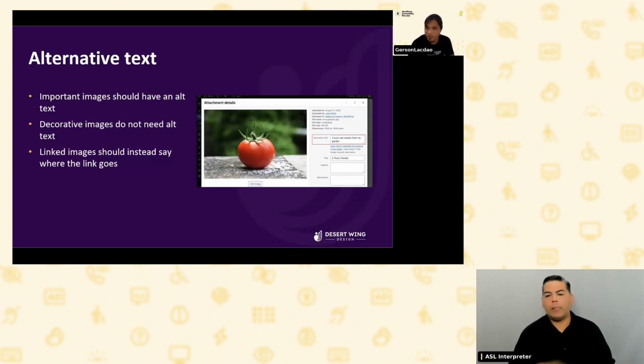For linked images, instead of describing the image, you should say where that link goes. So maybe you're linking to the homepage of your website, or linking to the products page, or maybe to a different website. That's what you should do for links.